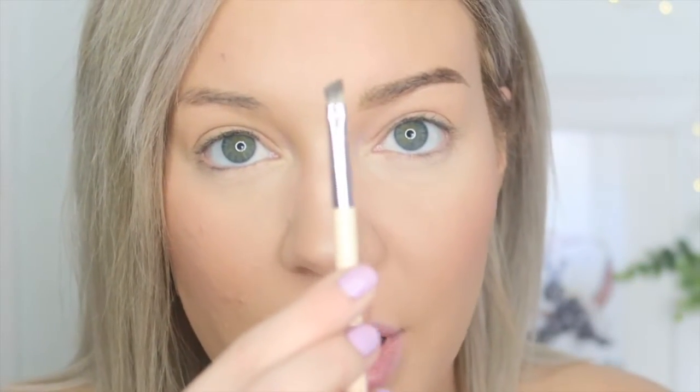But the brush I love for brows that I can't live without is a Dalton number 6. It is an angled brush with a spoolie on the end. So I love the angled brush. There's no other angled brush that compares. I've used so many, and I always go back to this one, especially if I'm using a cream or a gel to do my eyebrows. This brush just blows every other angled brush out of the water.